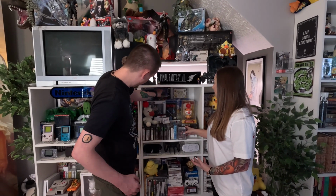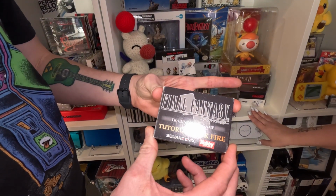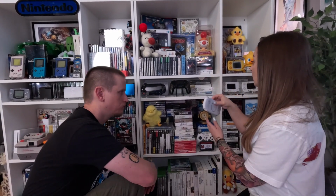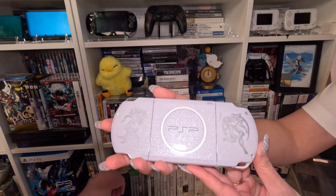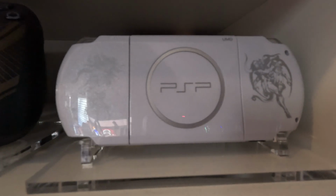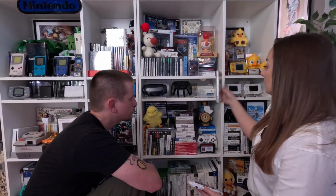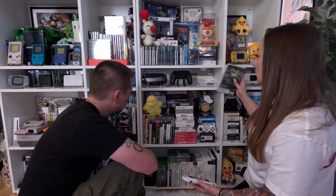This was catching my eye right here. More trading cards. Trading card game tutorial deck from Square Enix. Here we have the PSP collectors, the Dissidia collection. This was one of my first big purchases. It is just absolutely beautiful with all the glitter in there and everything, and then the artwork. And this whole collector set came with everything still sealed, came with the games, different variants, the soundtrack, the Ultimania books, everything.